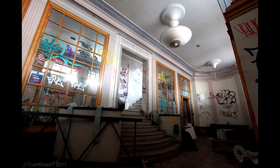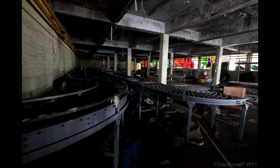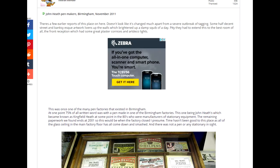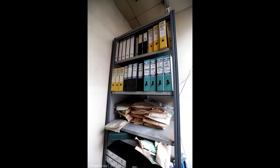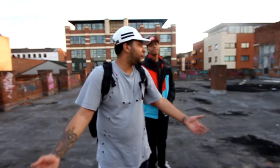Guys, after a quick Google, I found out that this place basically opened in the 1900s. It was a pen factory called John Heath's Pens. Here are a few pictures of what it looked like. It used to have some metal carriageway things, some kind of conveyor belt and all that kind of stuff. But all that's gone, someone's come in and jacked it. According to this post I found, the last documents were found from 2001, so I assume that's when it closed.